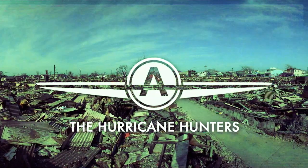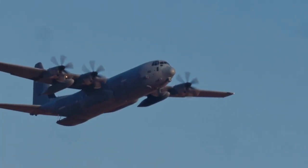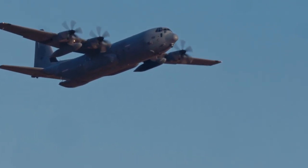I'm Lieutenant Nate Wardell. I'm a co-pilot here on the C-130. We fly the WC-130J for the Hurricane Hunters. We are part of the Air Force Reserve.